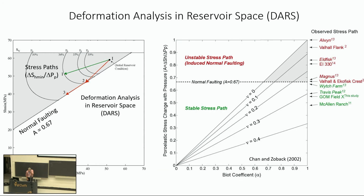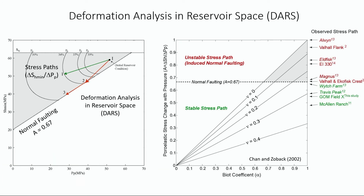So about 20 years ago, Alvin Chan, a former graduate student, and I were looking at this. And so we decided that we had to represent laboratory data a different way, because laboratory people do experiments. They have all sorts of graphical illustrations of how rocks deform under changing stresses. But we had to translate it to ways in which, say, reservoir engineers, or anybody else who's interested in what's happening in situ, could understand it.